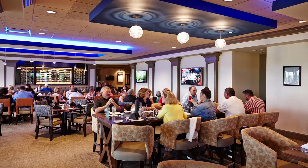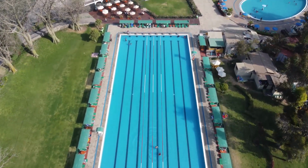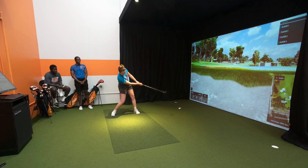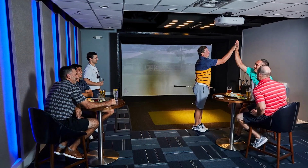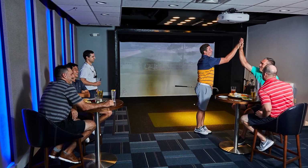But they don't skimp on the amenities either. Great fine dining. They have several different pools, lap pools, pools with a slide. They also have 2 simulators inside their clubhouse. So for those winter months when you still want to knock the rust off the clubs, you can go inside and use one of their simulators as well.